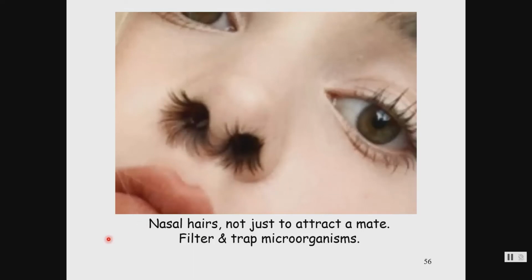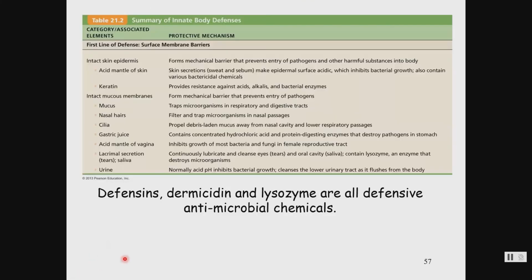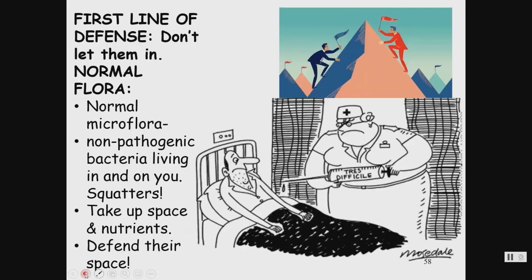So hair acts as a trap for microbes. Yeah, so I gave you this, so definitely study this, it's in your Quizlet. Defensins, dermcidin, and lysozyme are all defensive antimicrobial chemicals. So hopefully that made sense to you.